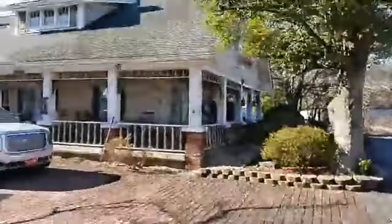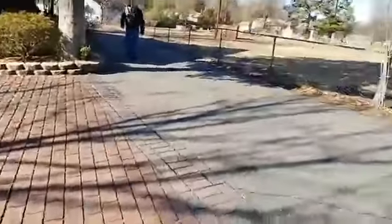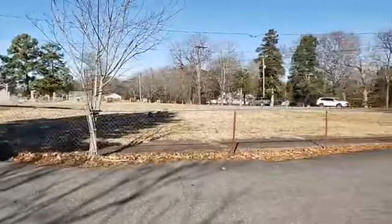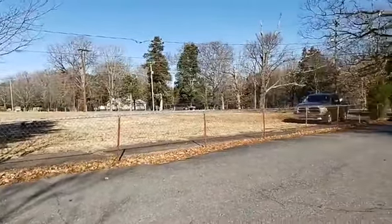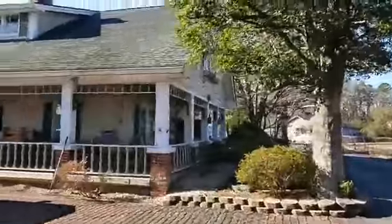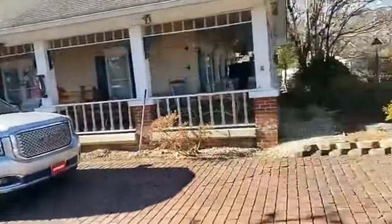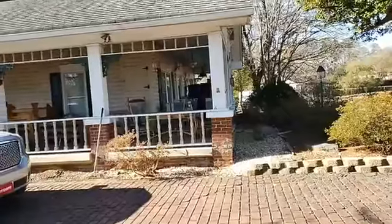So, this is 3626 South New Hope Road. As you can see, there is a graveyard in the front. Can you see that? We've got a house right here. So this property has about, I don't know.